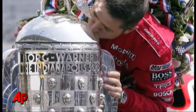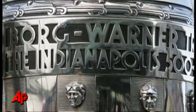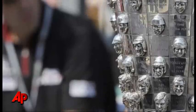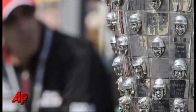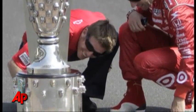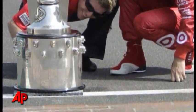Since 1936, those who take the checkered flag are awarded the Borg-Warner Trophy, which had a bas-relief sculpture of every winner up to that point and has been added to ever since. And finally in 1986, it filled up. The last square was filled, so they put a base on it. And then the base also filled up, I think, in 2004. Now it has a new base, and there's enough spaces to last until 2034.